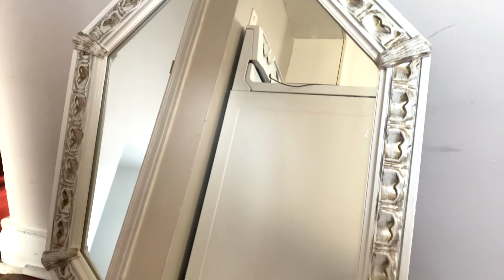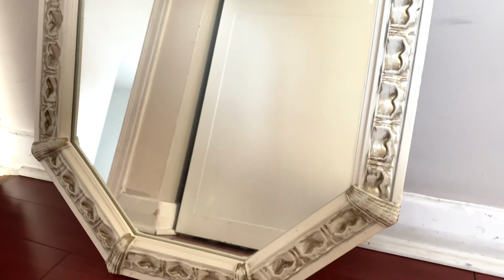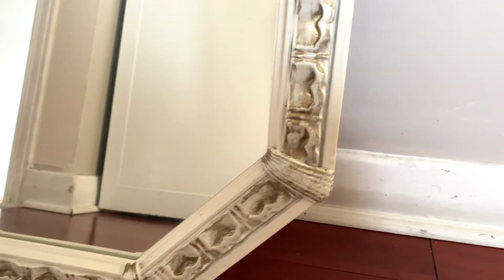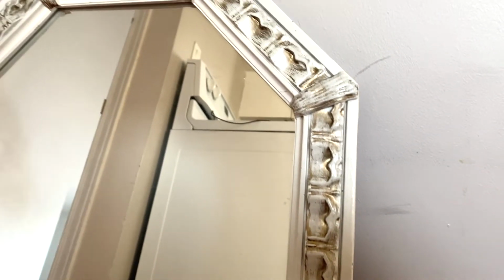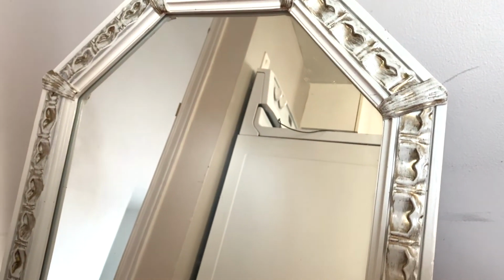So the first one that I got is this white one. I'll just insert a clip here. This is so pretty, and again, my idea was to use this in the new bedroom makeover, so that's why I got it. Again, this is a very pretty mirror, and this was $20. Again, a little more on the expensive side, but still, for this mirror, I would even pay $30. Like, I don't care. It's so pretty.